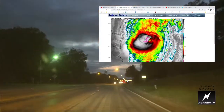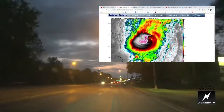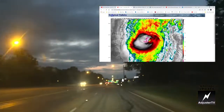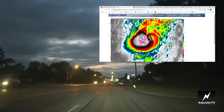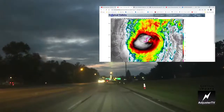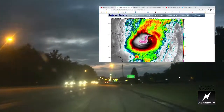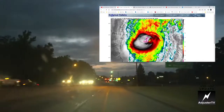Sometimes with these field operations, you can't plan everything, and stuff like that just is going to happen. But we'll be sure to share this on social, so those of you who missed it will be able to take a peek at it. Regardless, we're looking at Hurricane Delta here, which is now a Category 3 hurricane. It's looking a little bit more disorganized than it was a few hours ago.